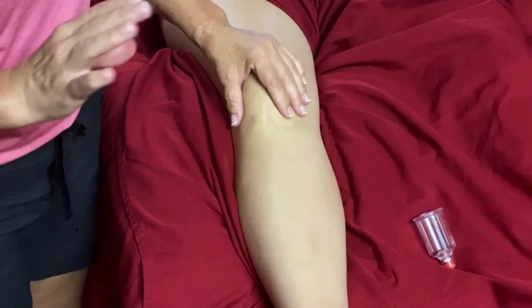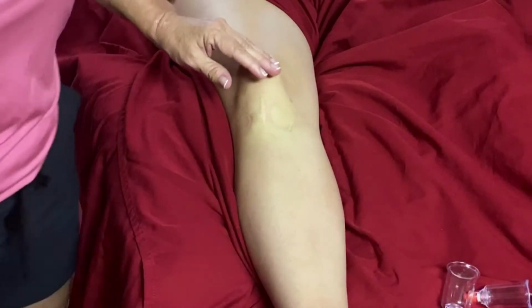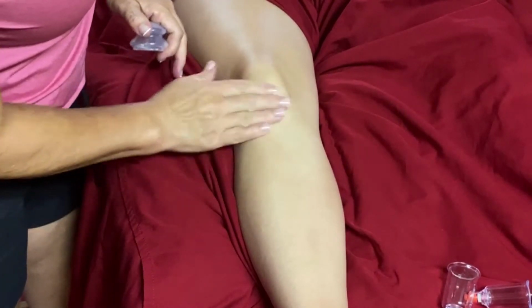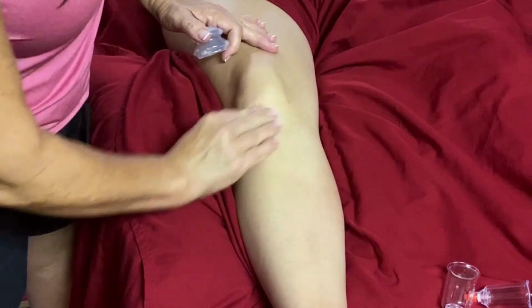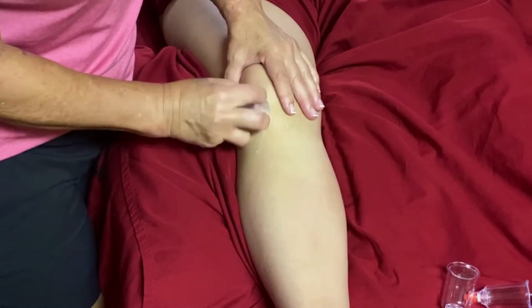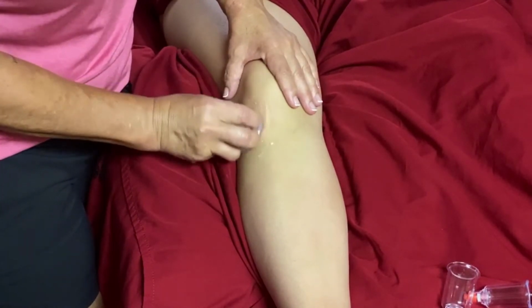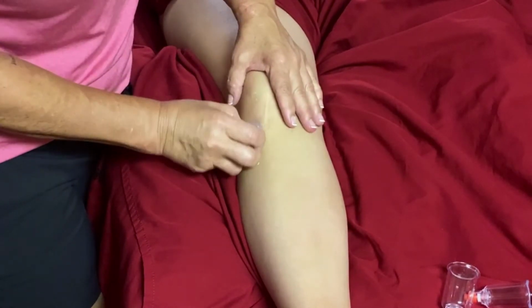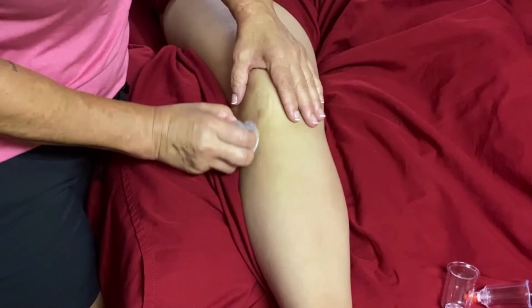Then maybe I want to use a curved cup, which I don't have any here, but since I don't, I'll use the silicone cup with a little bit of lotion in here. So when I feel comfortable going right over the scar and it can be moved around, then I can go right over the scar and just slide around, and you can feel the adhesions underneath and break them up. Just as if you would feel with the IASTM tools. And it might be a little sensitive in there as you break it apart.